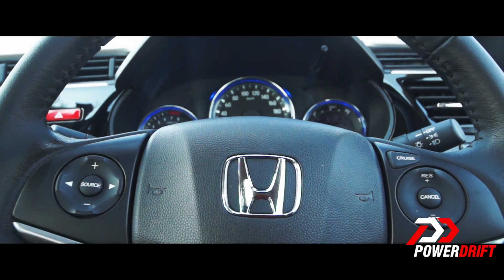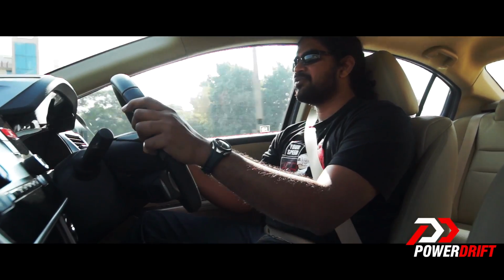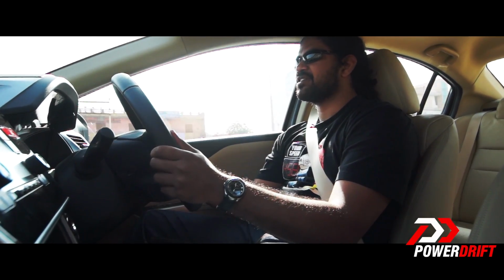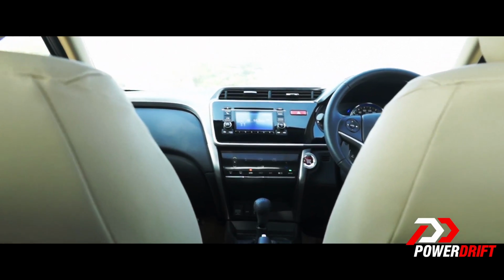The steering wheel feels a little bigger in your hands, which is a nice thing. Although the old one felt a little bit sportier. But this also has a thick rim, which has very nice leather wrap on it, so it feels very good to hold. Besides that, it's got a lot more features.